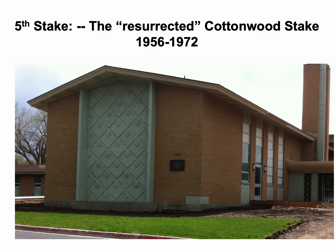The Big Cottonwood Stake was divided in 1956, and two new stakes were created, the Holiday Stake and the Cottonwood Stake. In doing so, the Cottonwood Stake, having been discontinued in 1940, was resurrected. This building was built as the Cottonwood 2nd and 4th Wards and Cottonwood Stake Building. It now houses Cottonwood 2nd and 14th Wards.